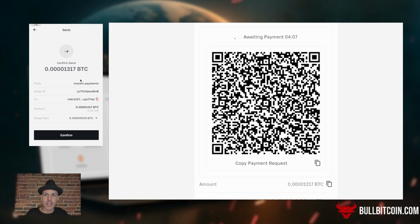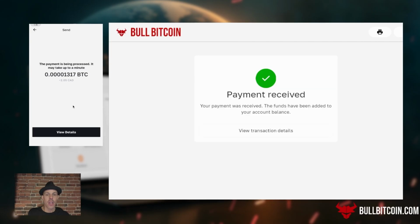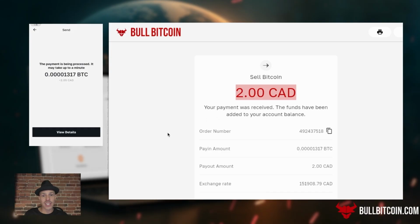So now we can see that the send is right here. We have the amount and the address. I simply click Confirm and the Bull Bitcoin wallet will send it out. All right, and there it was. I managed to send $2 over to Bull Bitcoin, and if I go back to my dashboard, we'll see that I now have that amount credited. Sell $2 of Bitcoin using Lightning. It was super simple, all from my Bull Bitcoin wallet.